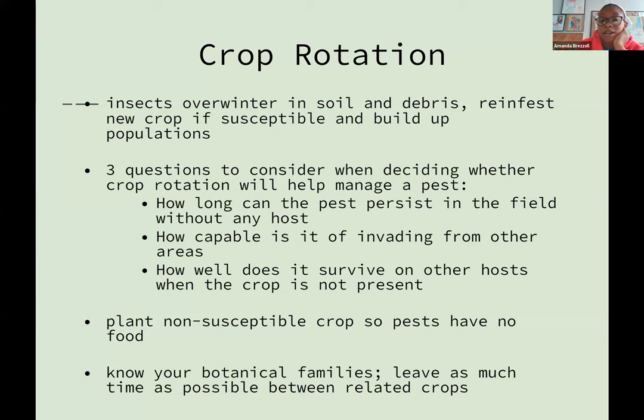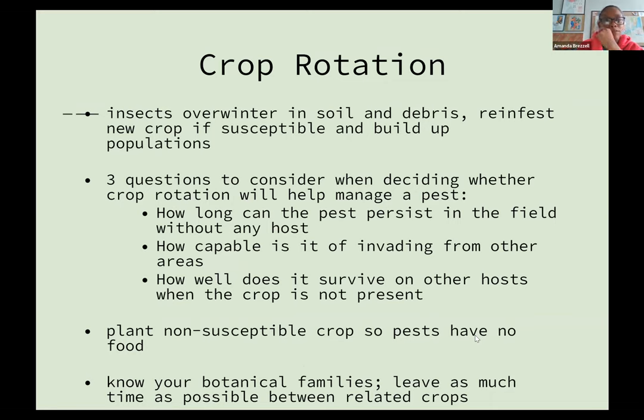Like, if I move this crop, is it actually going to get rid of the pest issue in this area? Is it going to come from another space? And if I move this, is it just going to eat something else instead? So you really want to pay attention to that before you decide to move things. You're going to plant non-susceptible crops so pests have no food. Sometimes, if you find that there's a pest that really loves to eat one specific thing in your garden, maybe consider not growing that. But I know you don't want to limit what you have to grow, so that's kind of the last resort.